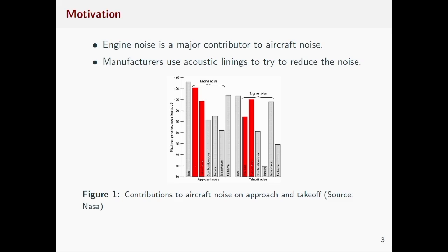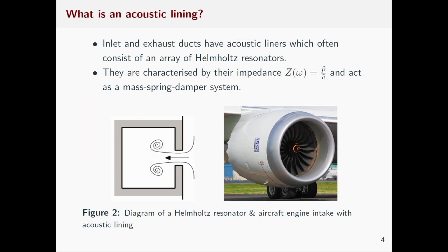So first, why do we care? Engine noise is a major contributor to aircraft noise, in particular the fan inlet and outlet. And manufacturers use acoustic linings to try and reduce the noise inside the duct. So what is the acoustic lining? You can see here it's the darker region inside this duct. And it typically consists of an array of Helmholtz resonators, which are cavities with a perforated sheet on top of them. And they're typically characterized by their impedance, Z, which is defined as the acoustic pressure over the acoustic normal velocity. And we'll be assuming a mass-spring-damper impedance here.